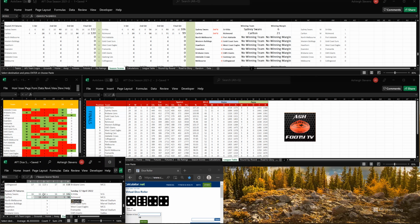And Carlton are in the top five. And Richmond are still in the eight. Okay. All right, let's go to the third game. It's North Melbourne versus Port Adelaide.